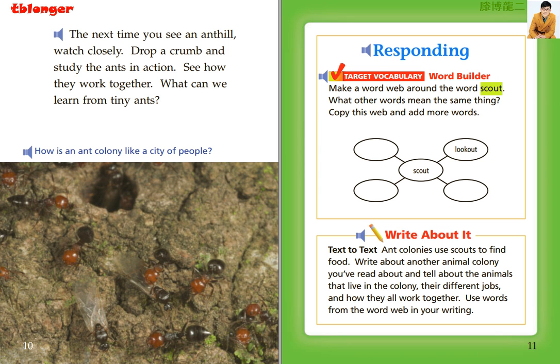Responding. Target vocabulary. Word builder. Make a word web around the word scout. What other words mean the same thing? Copy this web and add more words. Write about it. Text to text. Ant colonies use scouts to find food. Write about another animal colony you've read about and tell about the animals that live in the colony, their different jobs, and how they all work together. Use words from the word web in your writing.